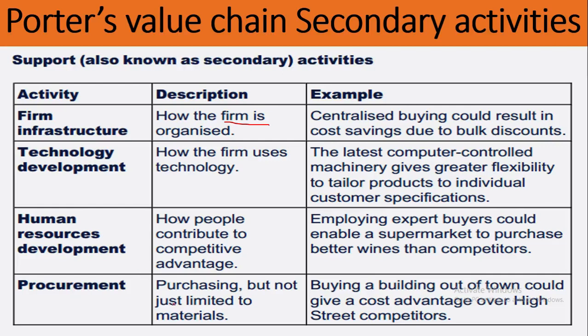And procurement: if you purchase the material at a lower cost with high quality, obviously it's going to affect your business a lot. But procurement is not only purchasing material but all the things that you purchase. So buying a building out of town could give a cost advantage over high street competitors. So these are the primary and secondary activities. The better you perform them, the more competitive advantage it will give you over your competitors.